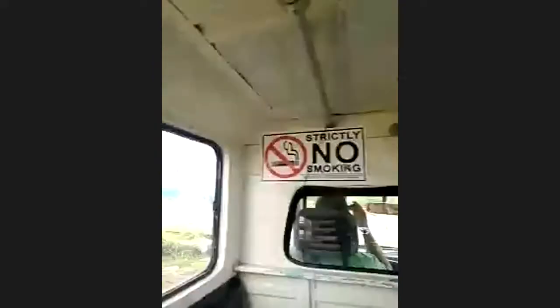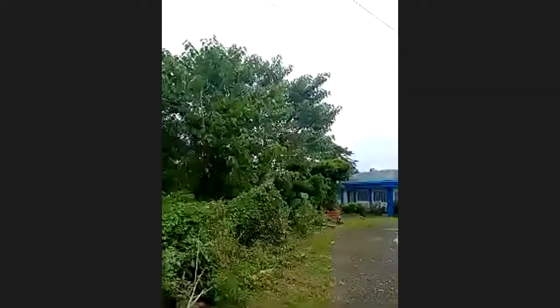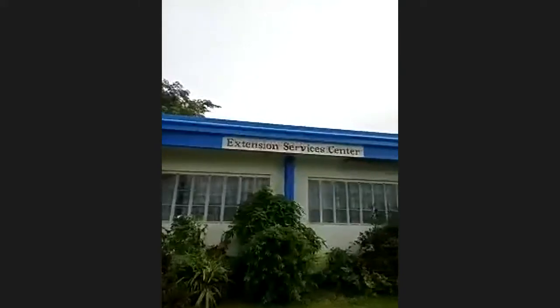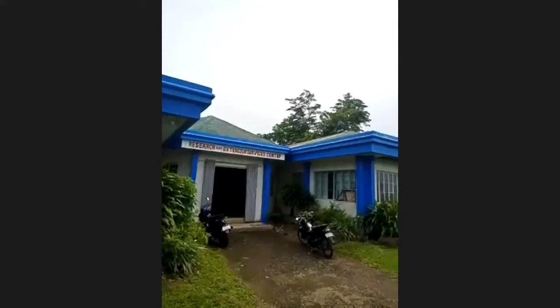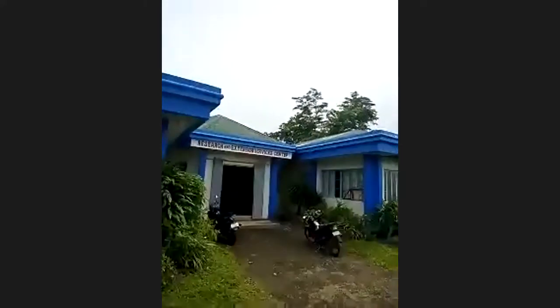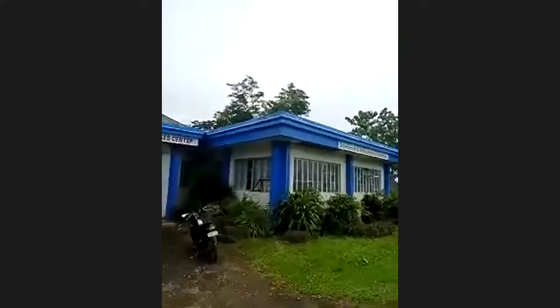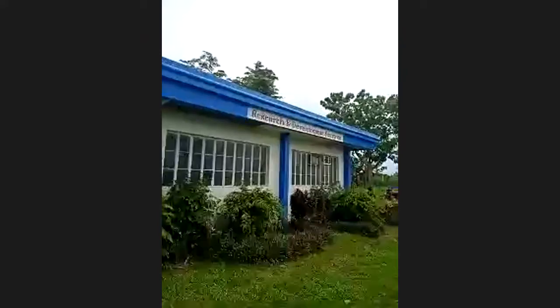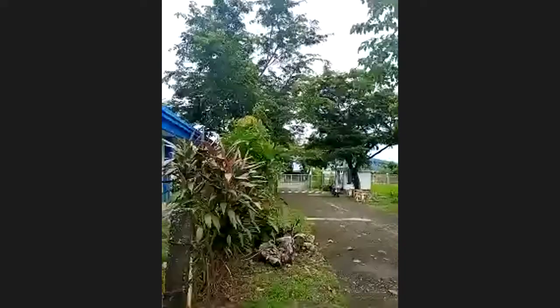So we go now to the extension services. Okay, we come now to the extension services office. The extension office also serves as the home of the director for extension services. But this building actually is for renovation or repair, as the university already had its plan to construct a 29 million building for the extension services.